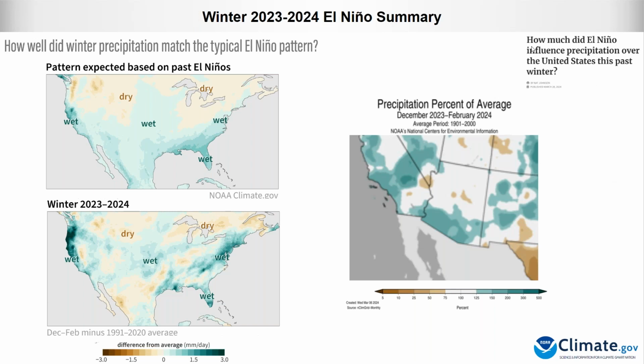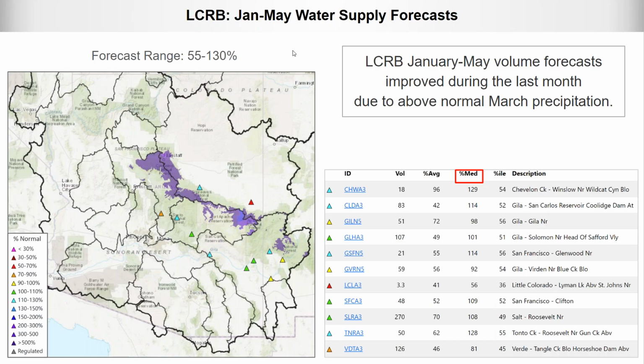So again, there's an article out there. It's a good write-up if you're interested in learning more about how the El Nino played out this past winter compared to how they usually play out. So check that out if you're interested.